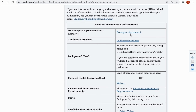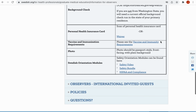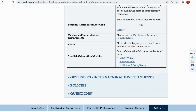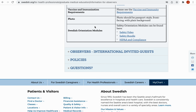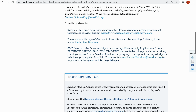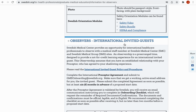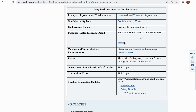So what you need is the preceptor agreement signed, easy. The confidentiality form, you have to do that. It's free of cost. And there's a background check, there's a website here where you can get it. And the personal health insurance card, and the vaccine and immunization requirements, and they're all asking for 3 COVID vaccines, including the booster. Then that's about it. The rest of the things are easy to get. They're pretty standard. What else can I tell you? I think that's all we have.